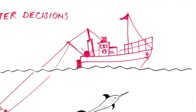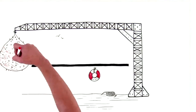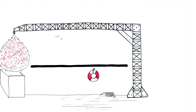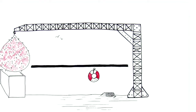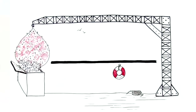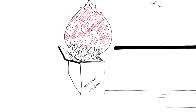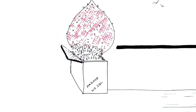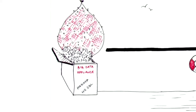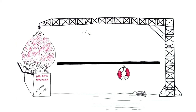Let's have a look to see what's happening on deck of our ship. A mix of different types of fish and sea creatures has been caught. Similarly, the first step of the big data process is to acquire as much data as possible from as many different sources as possible, and to hold it in a Hadoop distributed file system or Oracle NoSQL database running on an Oracle Big Data appliance. At this stage, the fisherman doesn't know exactly what's in the net, but there's a lot of it.